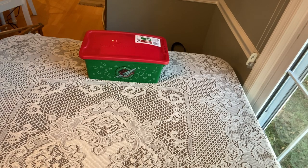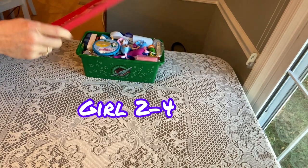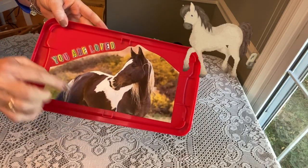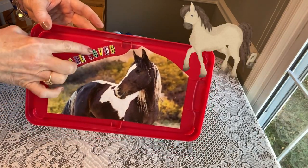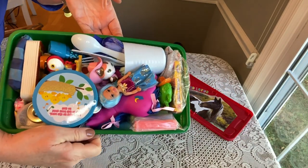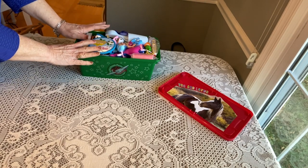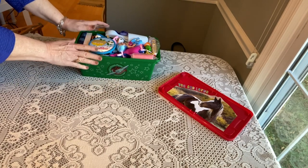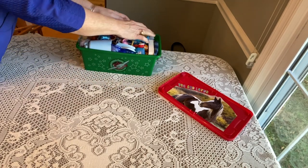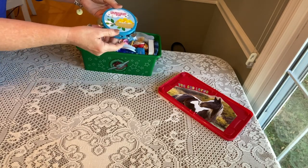So today's unboxing, like I said, is for a girl 2 to 4. When she opens her box, this is what she'll see: a little picture of some horses, that's a calendar picture, and then some sticker letters that say you are loved. So this is what it looks like right on top. Most of the colors in here are blue and a little bit of pink. Let's turn it this way. Right on top she has a tambourine with a pony stuck inside.